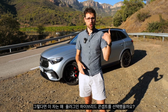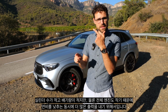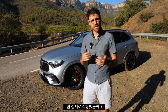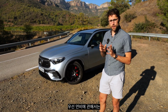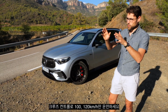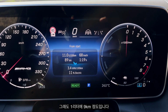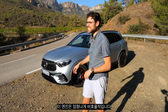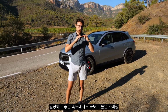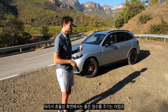To bring down the consumption on paper, at the same time give you more power, although cylinders are less and the displacement is less. The overall engine, of course, is also smaller. So did it actually work? First of all, as for the efficiency, fuel consumption, when you're not driving in a performance way, so just cruise control, 100, 120 kilometers an hour, 60, 70 miles an hour and so on, even then around 11 liters on 100 kilometers. So this engine here is incredibly inefficient, extreme high consumption, even at constant and good speeds where you have good conditions for the consumption and so on. So efficiency-wise, it doesn't work.